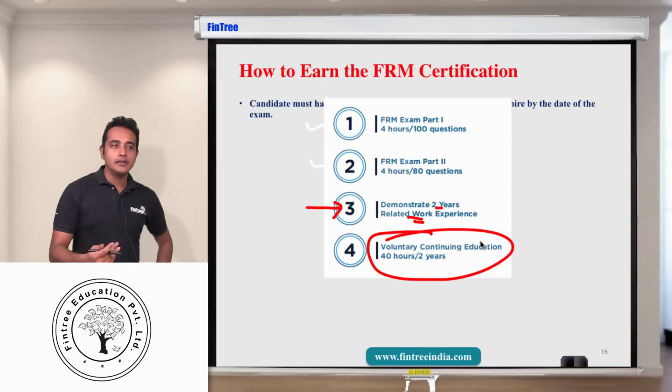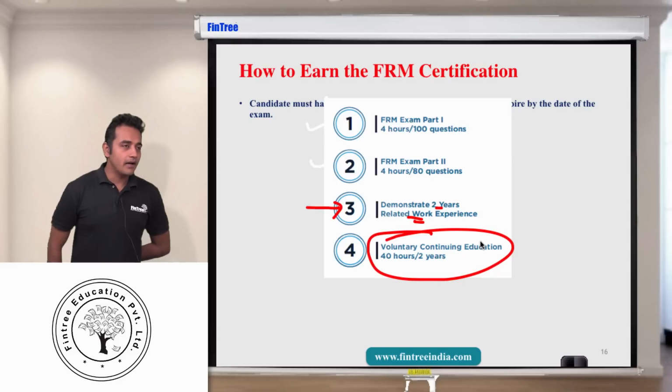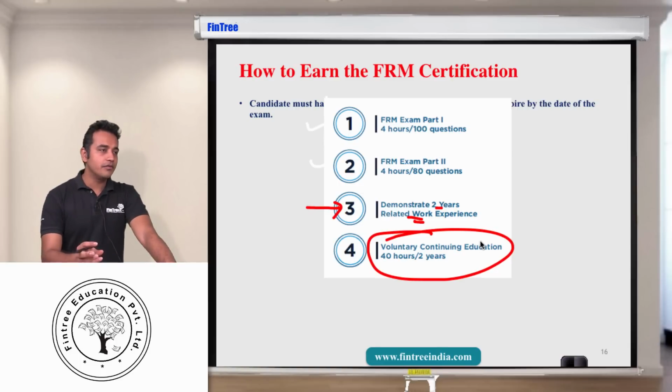And currently, the demand in the market is so high that passing FRM Part 1 makes you eligible to get jobs in the space. You will not be given the FRM Charter if you pass the exams but don't have 2 years of experience. You can apply for it after you are eligible, that is, after you have 2 years of experience. But you have to apply within 4 years from the date of passing FRM Part 2.